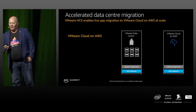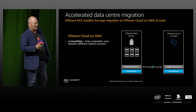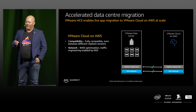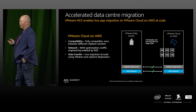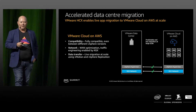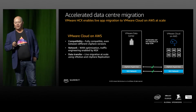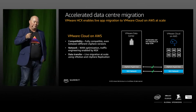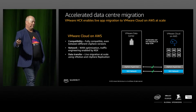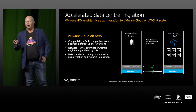So as I said, we developed the Nitro server with VMware in mind, and VMware then started to build out their NSX capability through our Direct Connect. They really started to look at how they could do hybrid cloud connect, and this is the real secret sauce in the opportunity for VMware Cloud on AWS. It allows you to build out, through vSphere replication, a mirror image of your existing environment, test it, network it, and then through vMotion move hundreds or thousands of VMs at a time.